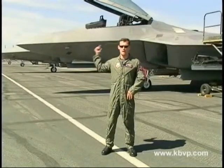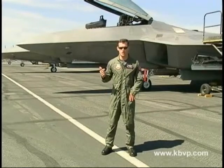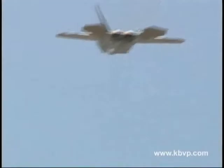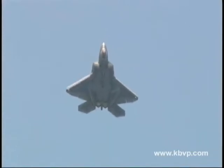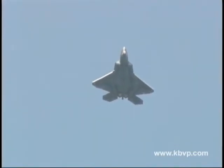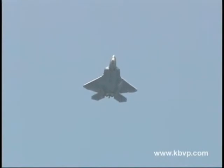Tail slide, I reposition behind the crowd, come over at about 1,000 feet and 200 knots. I push the throttles up to mil power and 250 knots, and then you'll see me just go right up into the vertical. I get to about 3,000 feet, and then I just run the jet out of airspeed. I typically have to bring the throttles back a little bit so I don't climb too high. The jet will just go 0 knots. And once I get to 0 knots, I just keep the nose up, and it'll start falling.